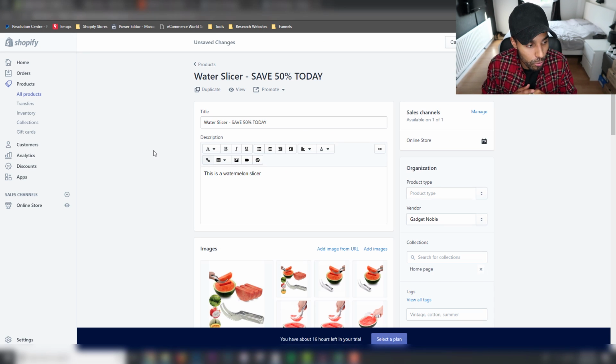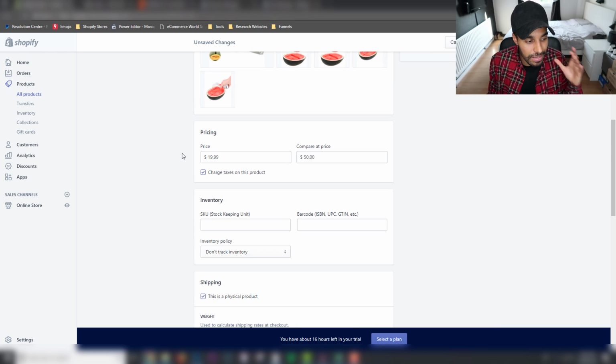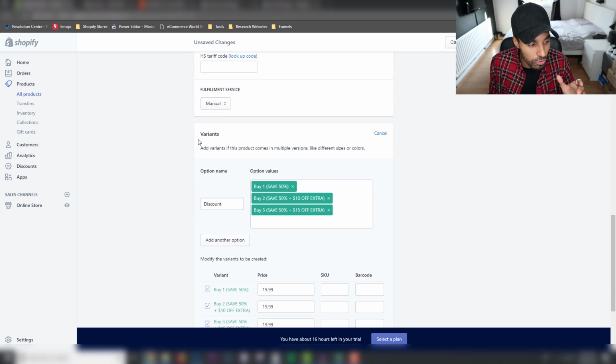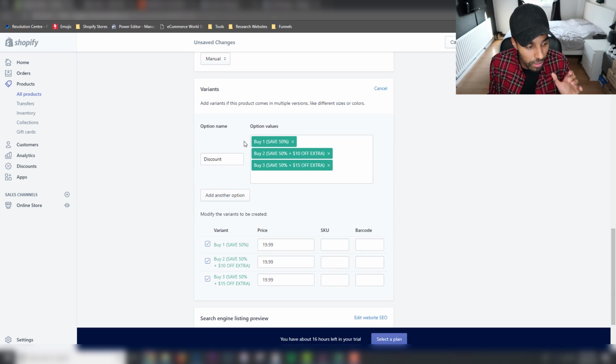Now, let's say, for example, you have a product, okay, and this is the product that you're selling and you want to implement this little strategy. Well, what you want to do is scroll down to variance, and you can see here what I've done is I've added some in. I always like to call the name of the variance discount, so people instantly know that they're getting a discount. They have to select a discount to continue to purchase the product. So right away, the customer knows that they're getting a discount, which works great.